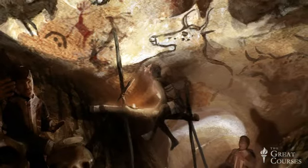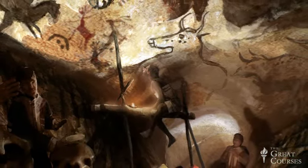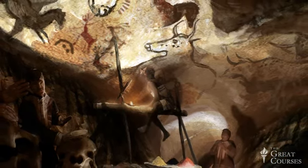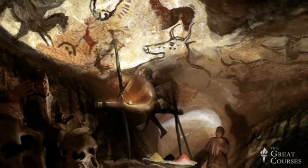The expression of art here at Chauvet tells us something very profound and interesting about the Paleolithic mind and its capabilities. Clearly, the artists of the Paleolithic were capable of seeing and closely observing the fauna around them. Then they held these very accurate images of the creatures in their minds. They entered the cave and painted the animals and were capable of expressing not only the appearance but the behavior of the animals so accurately just from memory.